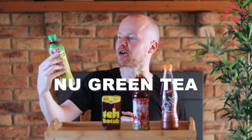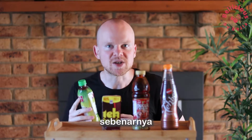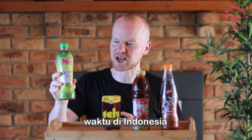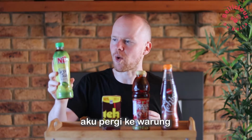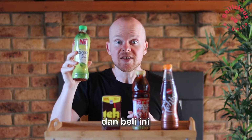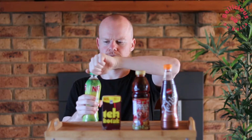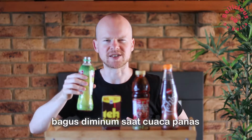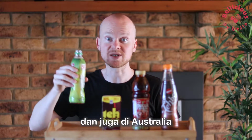New green tea. To be honest, I've already had this many times in Indonesia. It's panas, and I go to the warung, and I get this one. Ooh, okay. Good for a hot day. Good for a hot day in Indonesia, hot day in Australia.